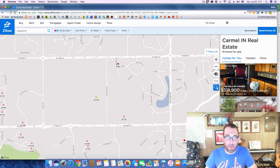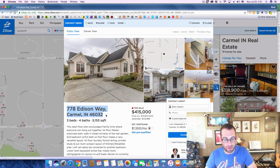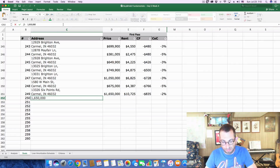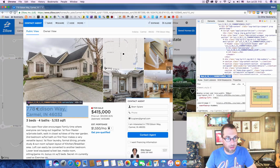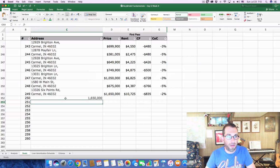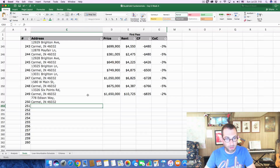Now everybody wants properties like that, so they're not going to come up and bite you in the ass. You're going to have to go look for them. You have to wade through a lot of deals, especially when you're looking on the MLS, before you run into deals that actually cash flow and meet your criteria.